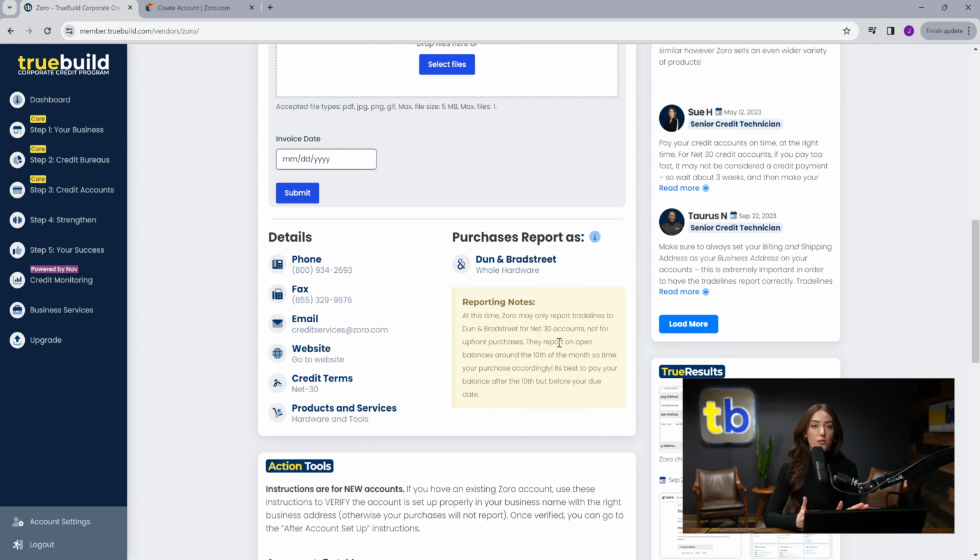So if you've already gone through some of the other layer 1 accounts, you know that doing an upfront purchase is usually okay and typically reports as a cash experience. And we've touched on previously that that's okay as far as attaining a Paydex score as long as you get at least one net 30 trade line as one of the three. Cash experiences still contribute to your Paydex. However, Zoro is unique in that they only report trade lines at this time on net 30 accounts.